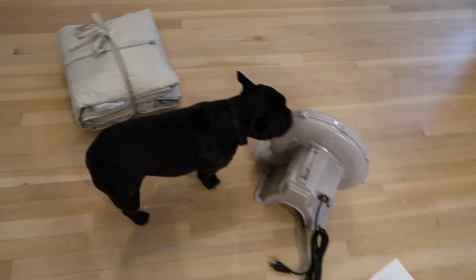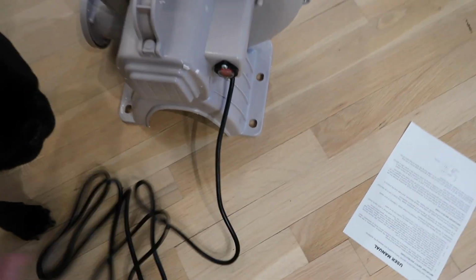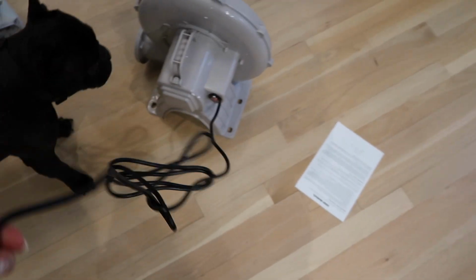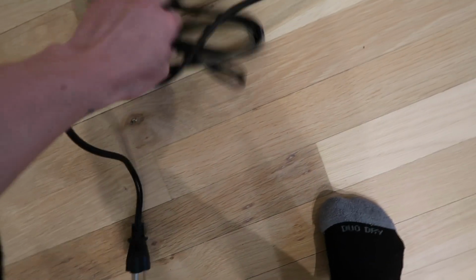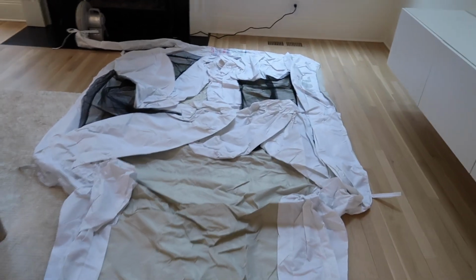All right, so I just unboxed it. I've never set this up before, and it's saying to read the whole manual, but I'm probably just gonna plug it in and see how it goes. All right, so we moved this in here because I couldn't find a plug that would work, and I'm a little nervous to turn this on, so we'll see.